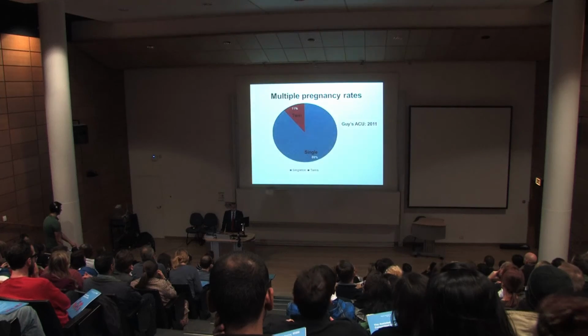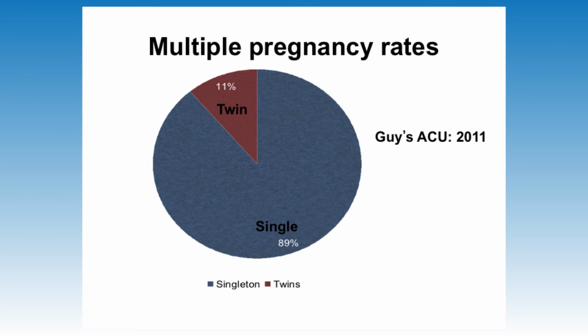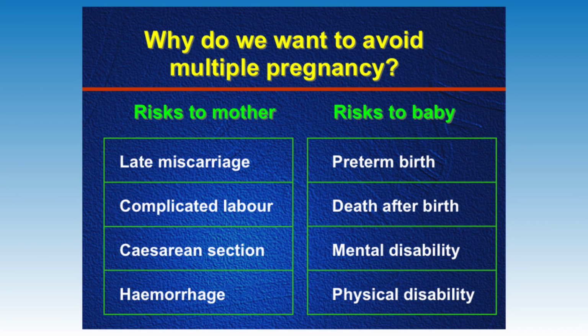Now let's discuss the issue of multiple pregnancy. We know that multiple pregnancy occurs at a higher rate in IVF treatment compared to natural conceptions, but we also know that there are increased risks to the mother and the baby from multiple pregnancy, and as you can see on the screen, there are risks of late miscarriage, difficult labor, need for cesarean section and blood loss to the baby. Of course, the major risk is preterm birth, and that could increase the risk of early death or mental disability.